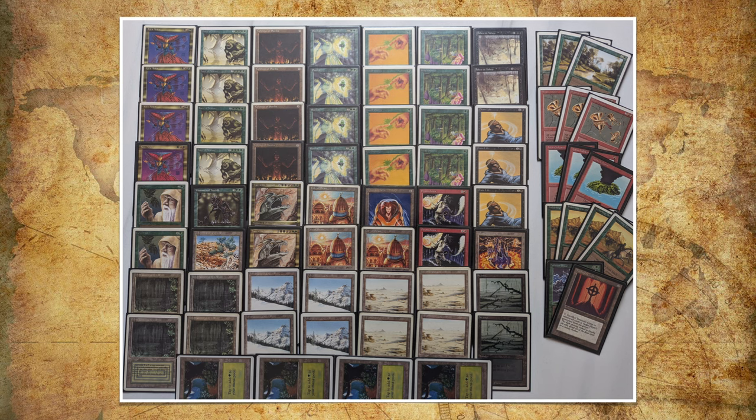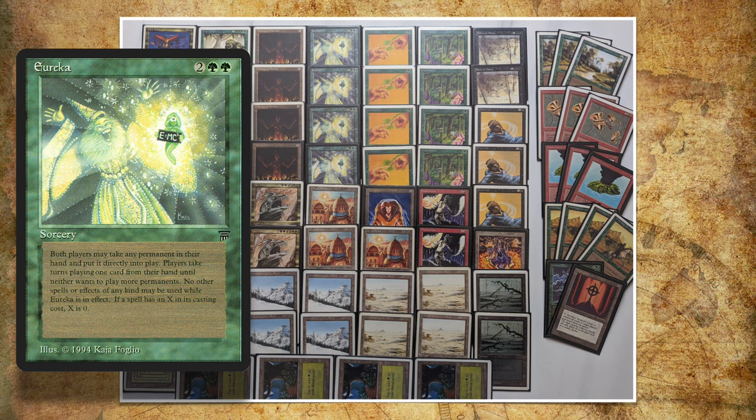And of course, this entire deck revolves around that playset there in the middle, Eureka, right? Eureka, 2 green and 2 to cast for a sorcery that reads, starting with you, each player may put a permanent card from their hand onto the battlefield. Repeat this process until no one puts a card onto the battlefield. That means you put something down, and if your opponent says no thank you, you can continue going on until you no longer want to put anything onto the battlefield.